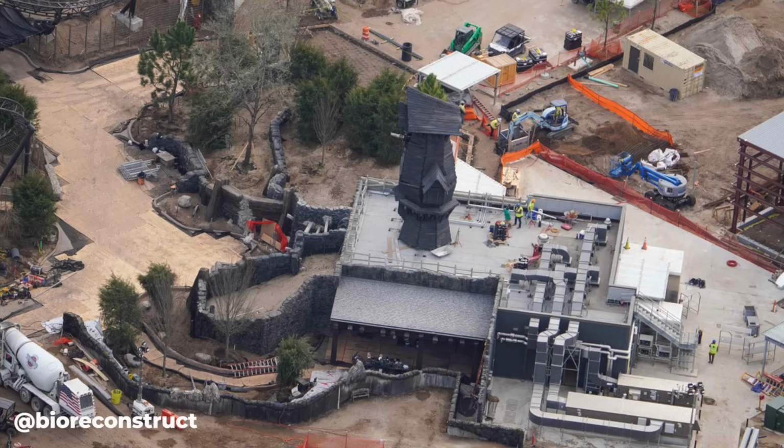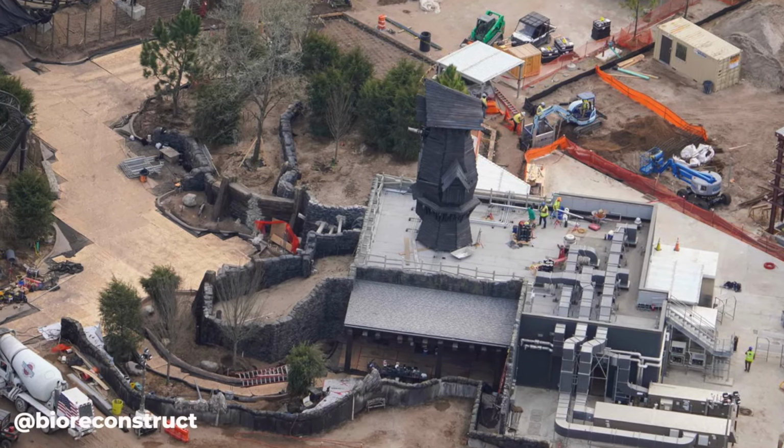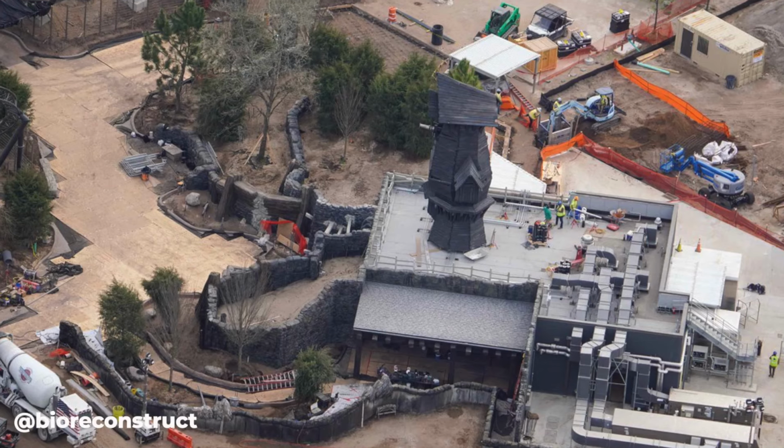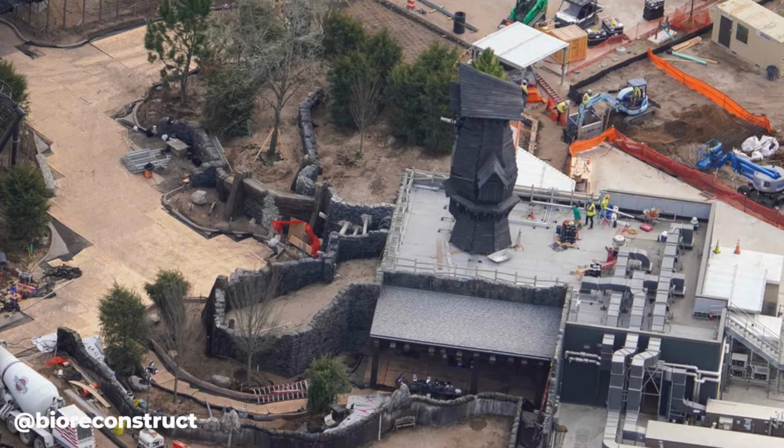And rounding out our tour of the Dark Universe, we can see the progress on the Burning Blade Tavern, and as is the theme with a lot of this land, there are more trees planted in this area, and we can see the walkways are likely prepping for concrete pours over here.